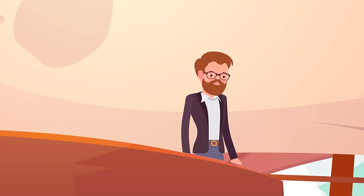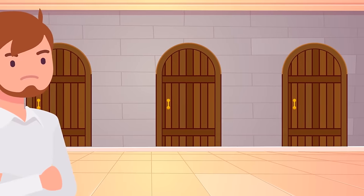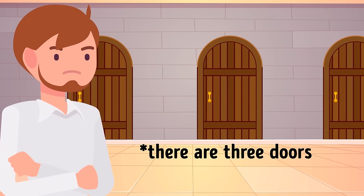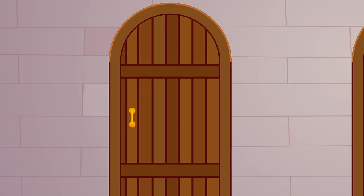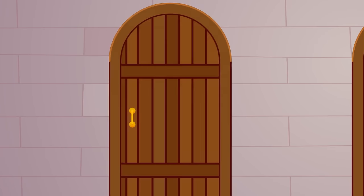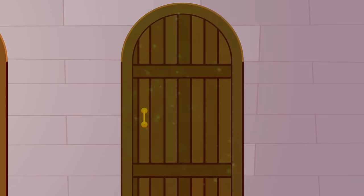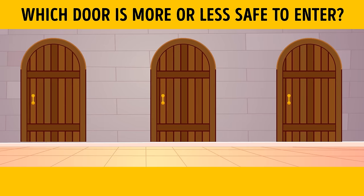It doesn't take Mark long to figure out the man was in a spaceship orbiting Earth. The next thing Mark knows, he's locked in a room. Wow, there are 4 doors there. He's entered through one of them, and he can't use it again. The first door leads to the room with high-voltage wires hanging above the wet floor. Behind the second door, there's a water-filled room swarming with piranhas. And the third door hides a room where acid, flesh-melting rain is falling from the ceiling. Which door is more or less safe to enter?